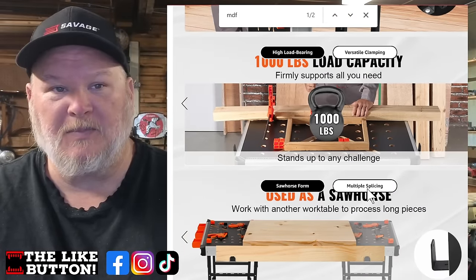Let me know what you think. If someone had to ask you for a recommendation for a folding workbench, folding work table kind of thing, what would you recommend? Put it down in the comments.